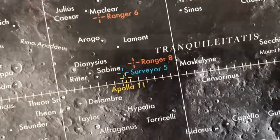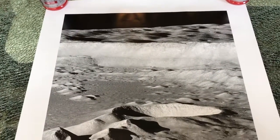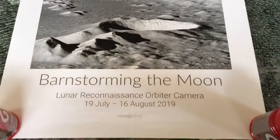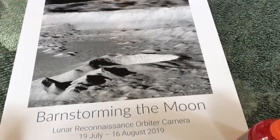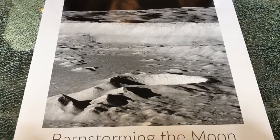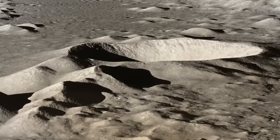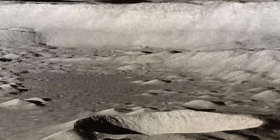So anchored with lovely Gatorades here is a poster I got at the Mon Orchid Gallery. Isn't this just lovely? So, barnstorming the moon. And this is just one of those gorgeous moon photographs. So you saw a couple of them from when I was actually at the gallery. I wish I could have had more time to look, but that's the fun of having little children, right? So here, let's just look and really appreciate the gorgeousness of this lunar landscape.